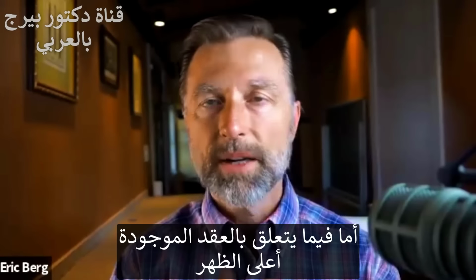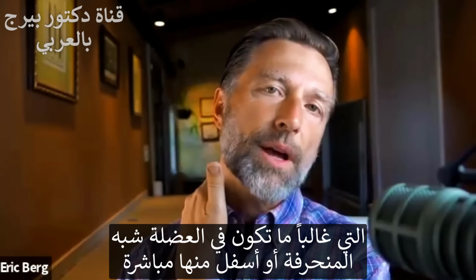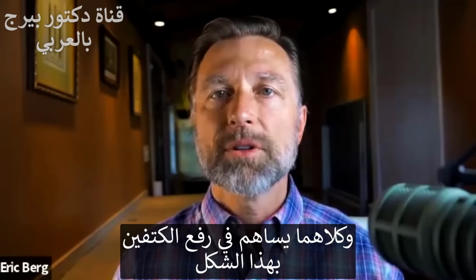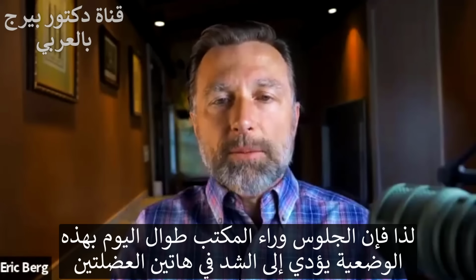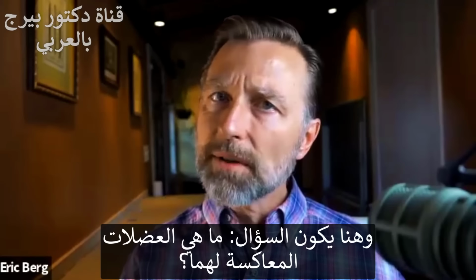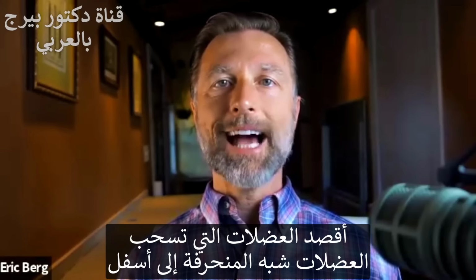Now, the next thing I want to talk about is the knots in the upper back. This is really, really common. It's usually in the trapezius muscle or a muscle right underneath it called the levator scapula muscle. And both these muscles do a very similar action of just raising the shoulders like this, right? So if you're sitting behind a desk all day doing this, you can imagine those muscles are going to be tight. So now the question is, what muscle does the opposite? What muscle pulls the traps downward?